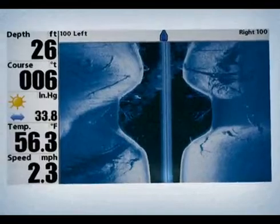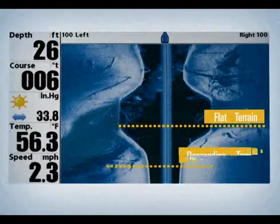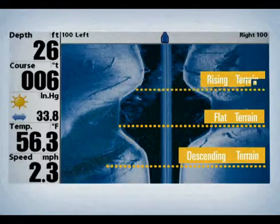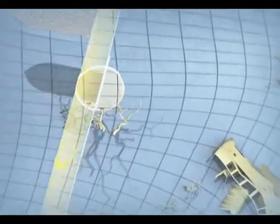Now let's take a closer look at what appears on the screen. Flat-bottom terrain will appear as a neutral shade of blue. Descending terrain appears as a darker shade of blue, while terrain rising from the bottom will appear in a whiter shade of blue. One of the easiest ways to identify structure with Humminbird Side Imaging is to look for shadows.